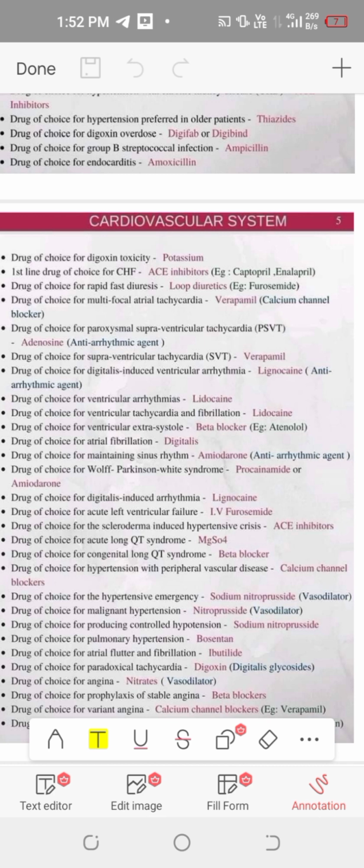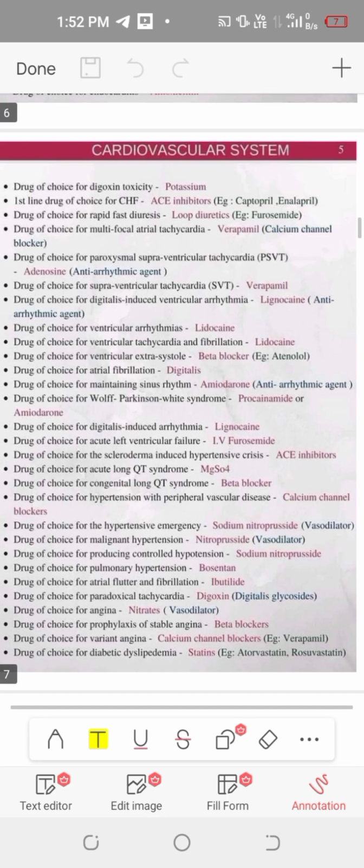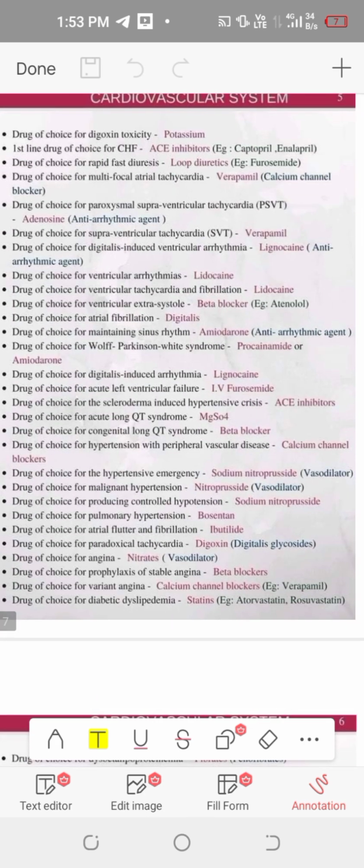Drug of choice for multifocal atrial tachycardia, verapamil, an example of a calcium channel blocker. Then drug of choice for paroxysmal supraventricular tachycardia, also known as PSVT, we can use adenosine, an antiarrhythmic agent. Then drug of choice for supraventricular tachycardia is verapamil. Then drug of choice for digitalis induced ventricular arrhythmia, lignocaine. Then drug of choice for ventricular arrhythmia, lidocaine. Drug of choice for ventricular tachycardia and fibrillation, lidocaine.